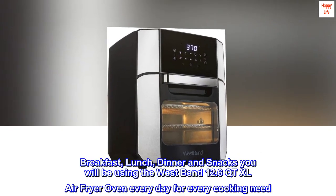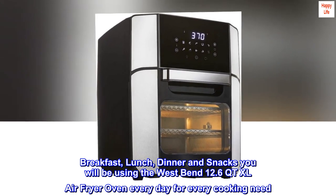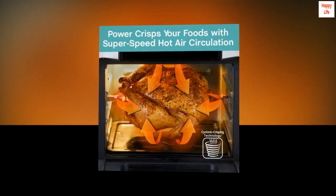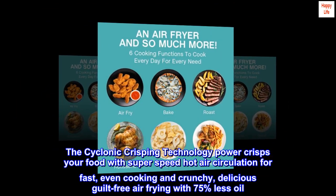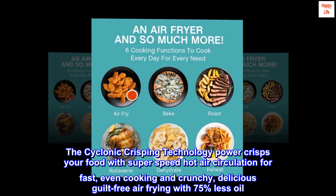Breakfast, lunch, dinner and snacks. You will be using the West Bend 12.6 XL air fryer oven every day for every cooking need. The Cyclonic Crisping Technology power crisps your food with super speed hot air circulation for fast, even cooking and crunchy, delicious guilt-free air frying with 75% less oil.